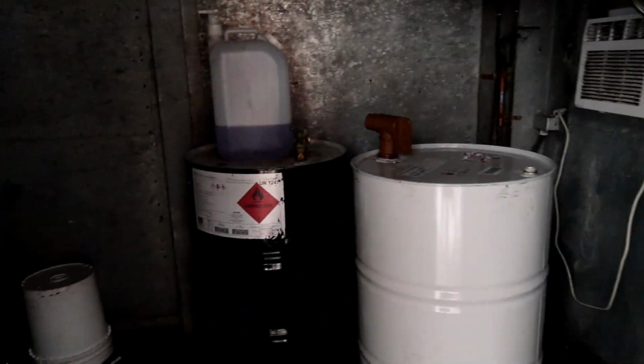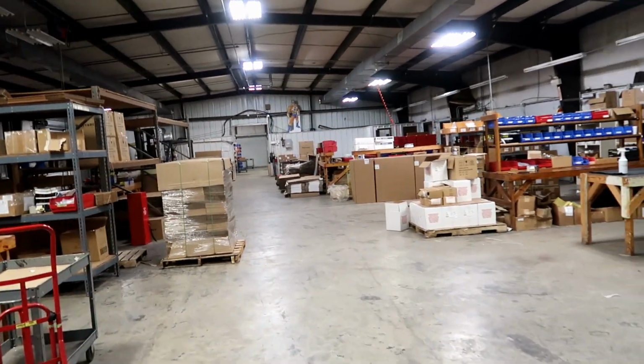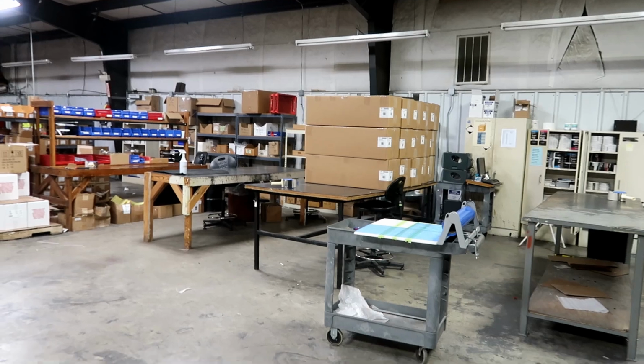This is where we store some resins that have to be kept cold. Cool. I've been back here before by myself at night and it's super scary. All right, now we're just coming from the back. So it's a pretty big place.